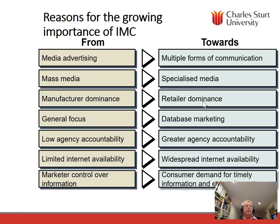So if we look at the reasons for the growing importance of IMC, we can see this trend from moving just from media advertising to multiple forms of communication, whether we're having word of mouth, through Facebook, through blogs, through Twitter, through Instagram, etc. We're moving from a mass media approach to specialized media, and we can do this because of the tremendous advances in information technology over the years.